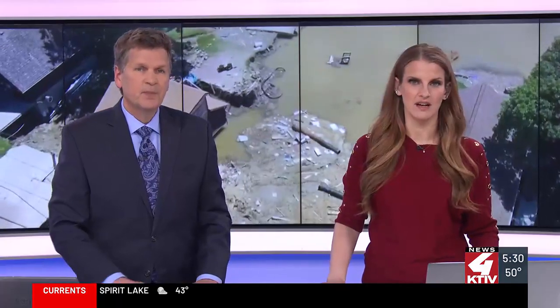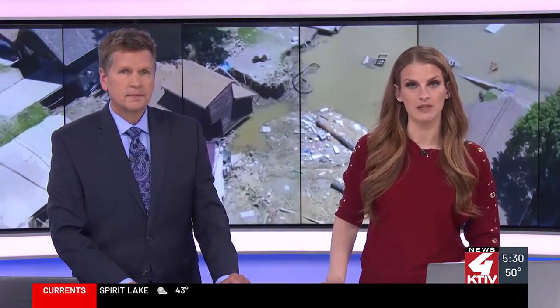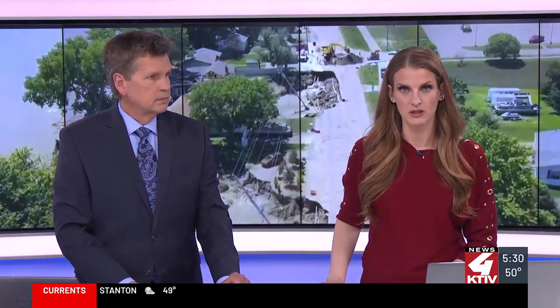Well, it's a hub for summer recreational fun, but 10 months ago, floodwaters rushed into McCook Lake and changed the lake bed possibly forever.